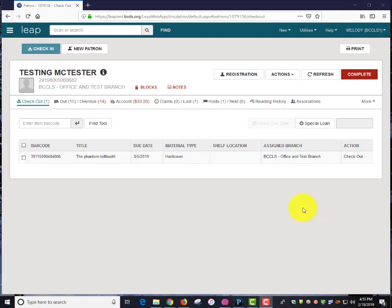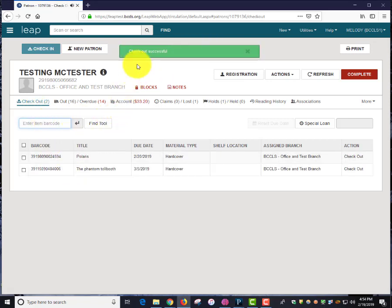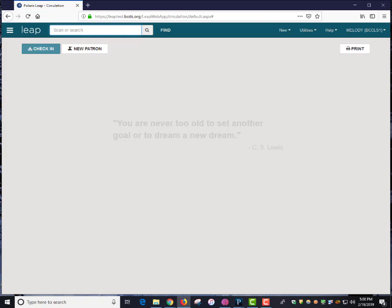So I set that special 7-day loan period to give you an example. I'm going to put in an item barcode here. The item has been checked out successfully, but the due date is only 7 days from the current day. So there's no special indication that this is a special loan other than just the due date is different than if you had borrowed it for a standard 2-week period. When finished checking out items to the patron, click Complete, and you have finished checking your items out.